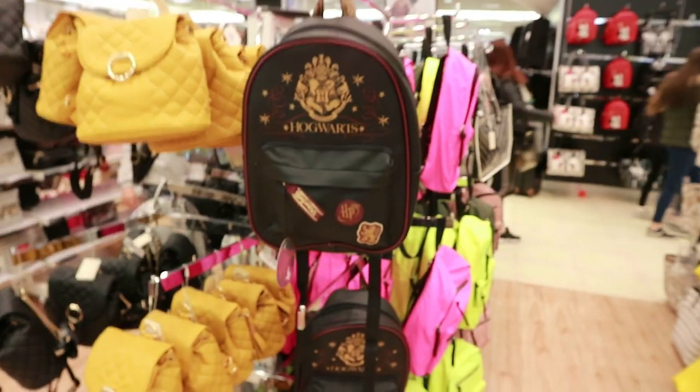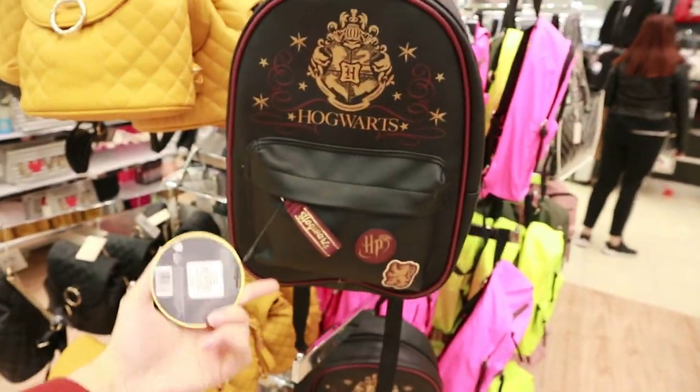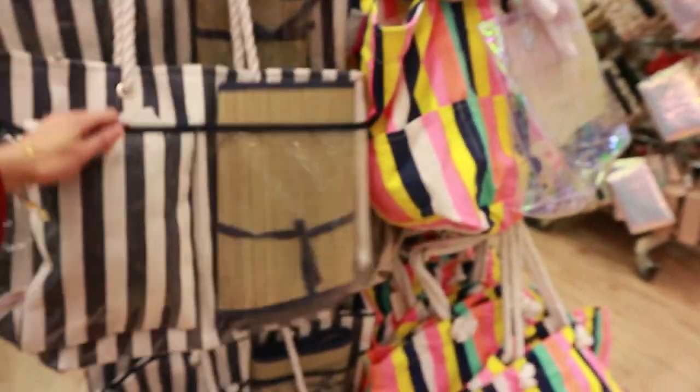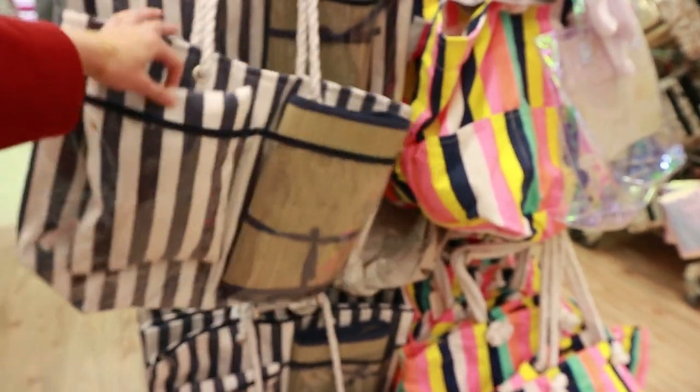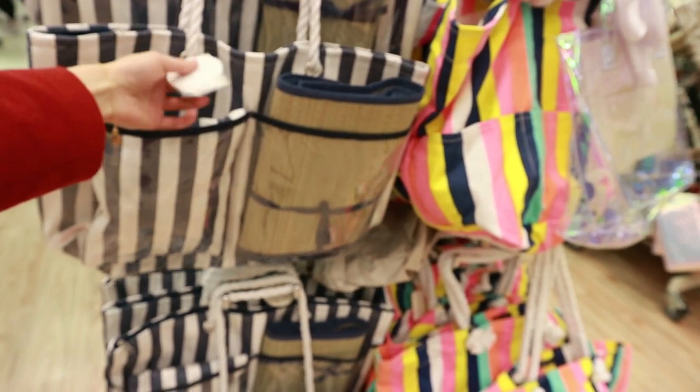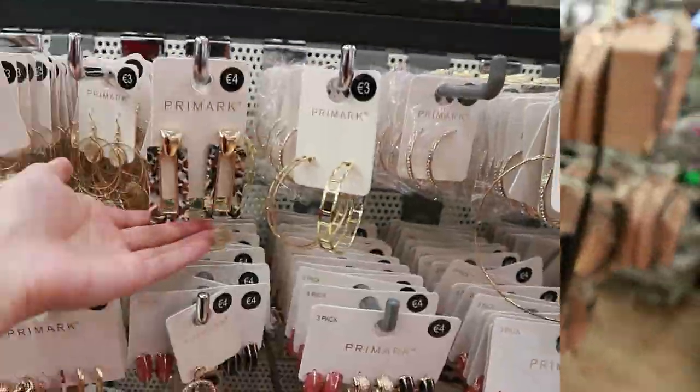New Harry Potter backpack there, Hogwarts. And that's just 14. Lots of shoppers. This one is really cool as well for 14. Beachy style one with the pocket detailing. And you get the little mat as well for the beach and an extra bag. And that is 12 euro for that.